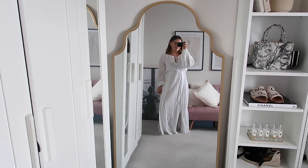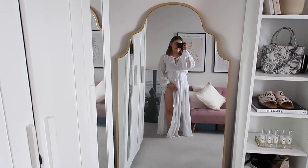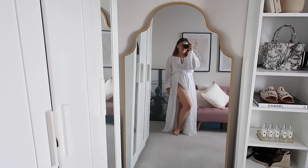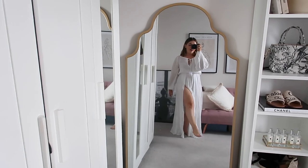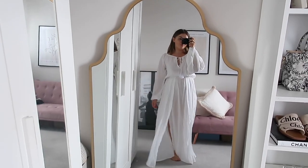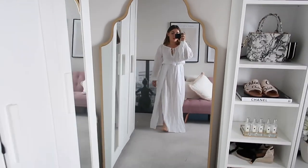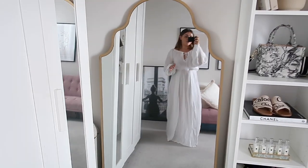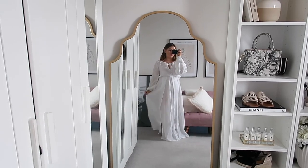But my favorite thing about it is, look at these leg slits. Yes, I love a leg slit. I mean, that is a lot of leg slit, but they are so, so cute. The way that it just floats, and the way that you walk and it moves, is just absolutely gorgeous. So I feel like this could be a contender for today.